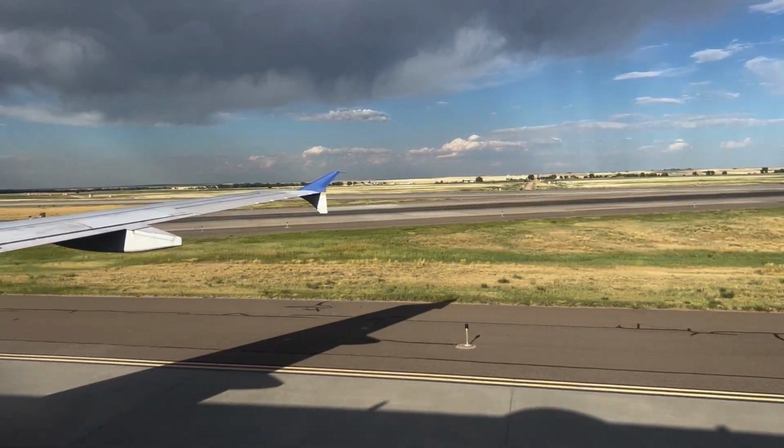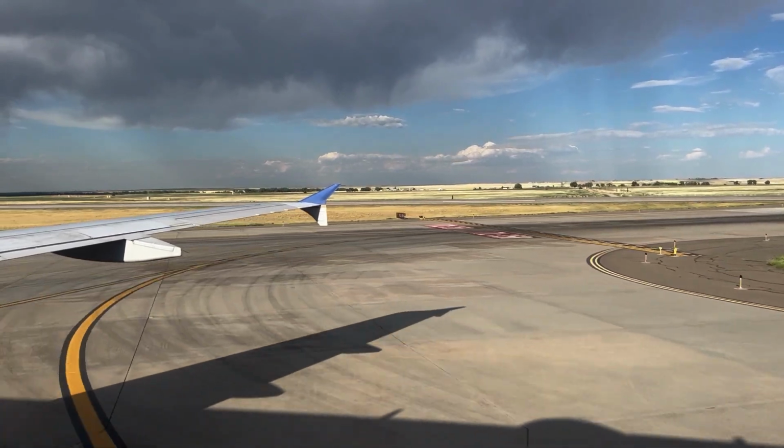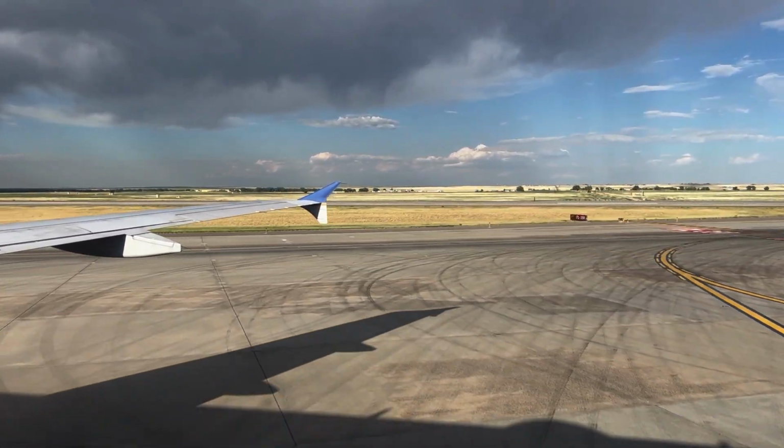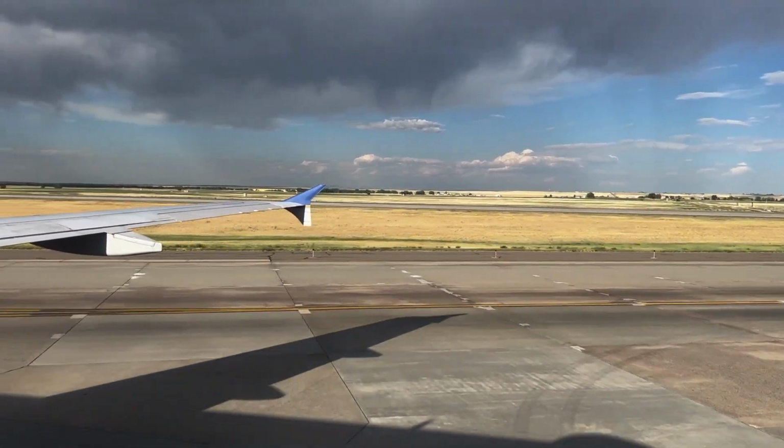The runway layout is designed for an efficient flow of traffic to and from the runways. There's no need to cross any runway and none of the runways intersect. You really can't get more opposite of LaGuardia than Denver. I'm in a whole new environment now.